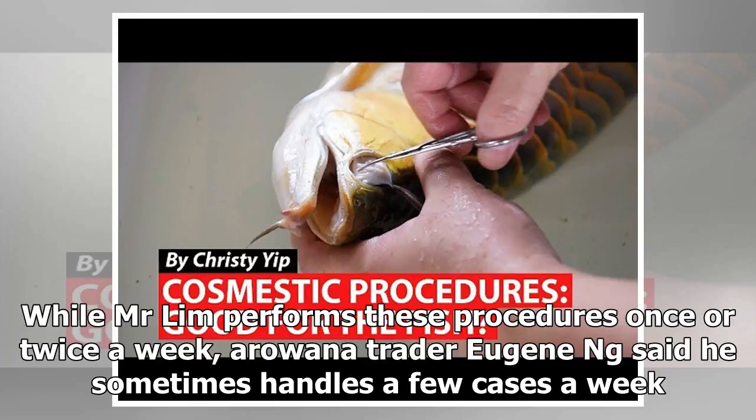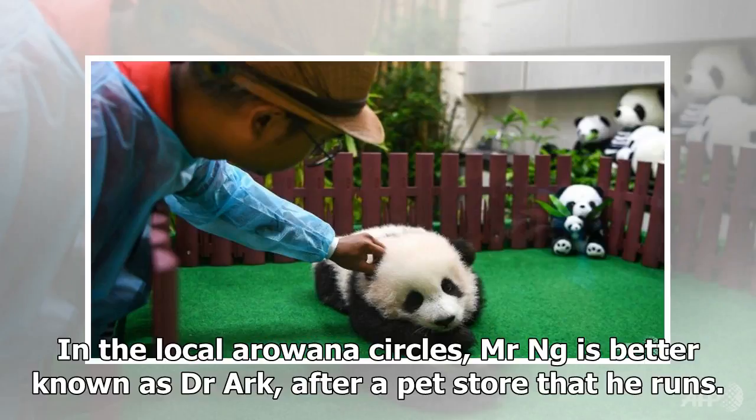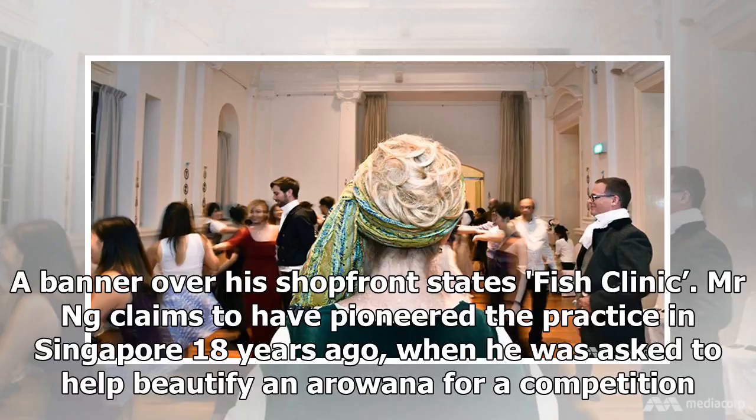While Mr. Lim performs these procedures once or twice a week, arowana trader Eugene Ong said he sometimes handles a few cases a week. In the local arowana circles, Mr. Ong is better known as Dr. Rock, after a pet store that he runs. A banner over his shop front states Fish Clinic. Mr. Ong claims to have pioneered the practice in Singapore 18 years ago, when he was asked to help beautify an arowana for a competition.